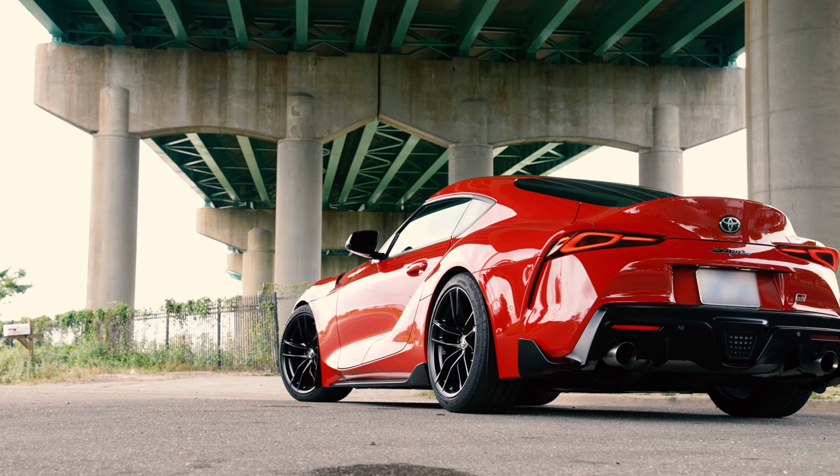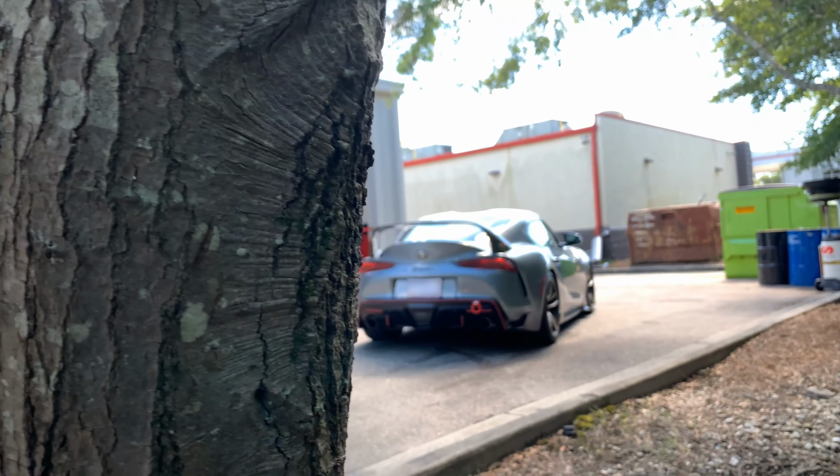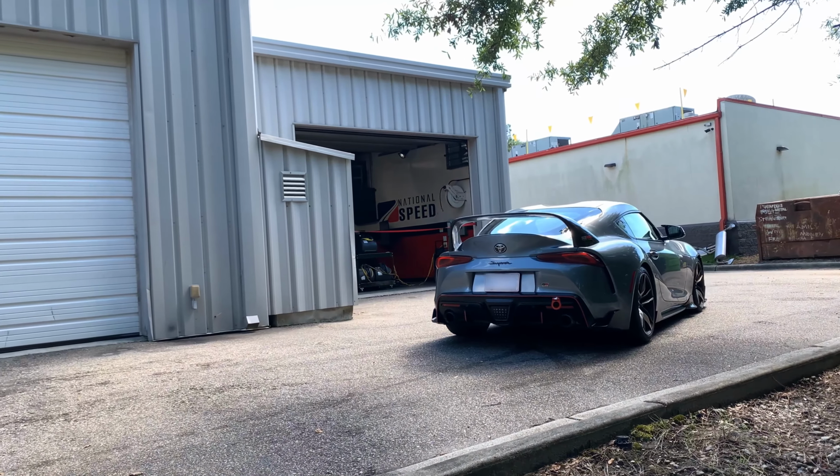Now if you're watching this video, then you're probably curious which performs better with bolt-ons and a tune. The 335 horsepower 2020 Supra or the 382 horsepower 2021 Supra. Well, today we're putting each head-to-head to answer that question.